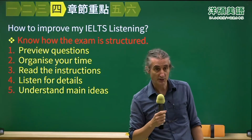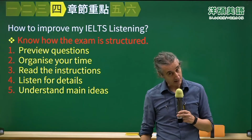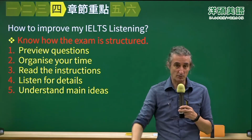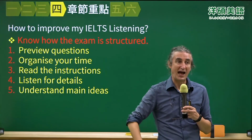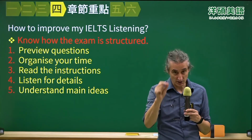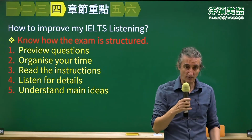Also, you need to understand the main ideas, particularly multiple choice answers. They will usually talk about all 3 answers, but only one of them answers the real question. So you need to be able to understand not just the detail, but the overall meaning of the conversation.